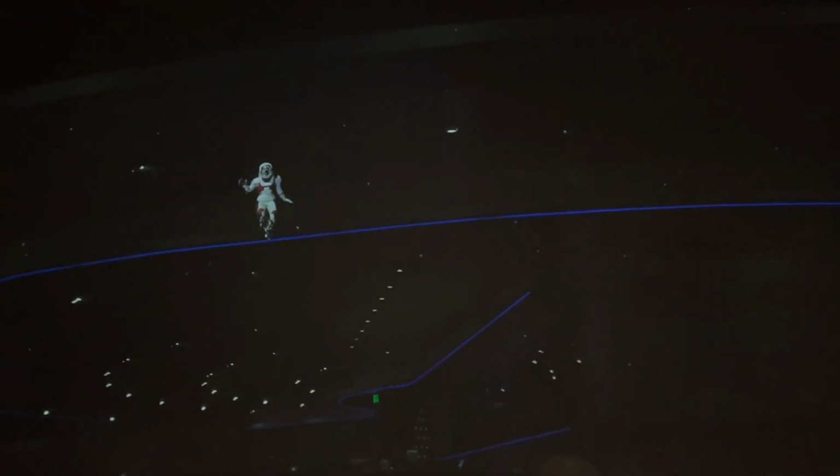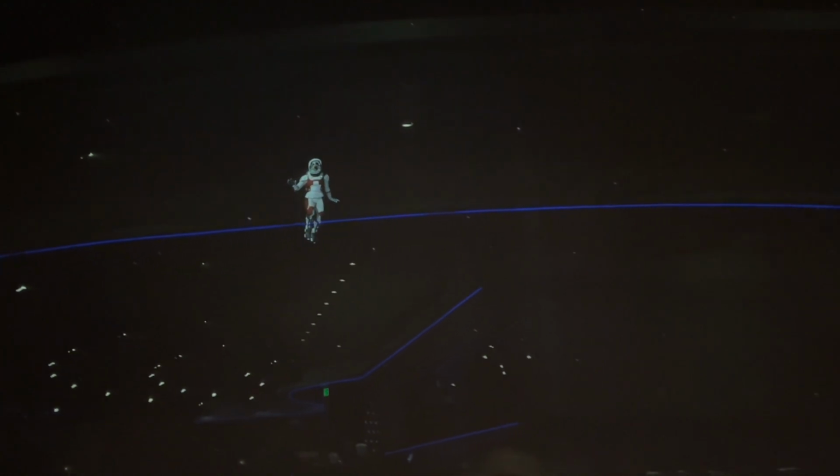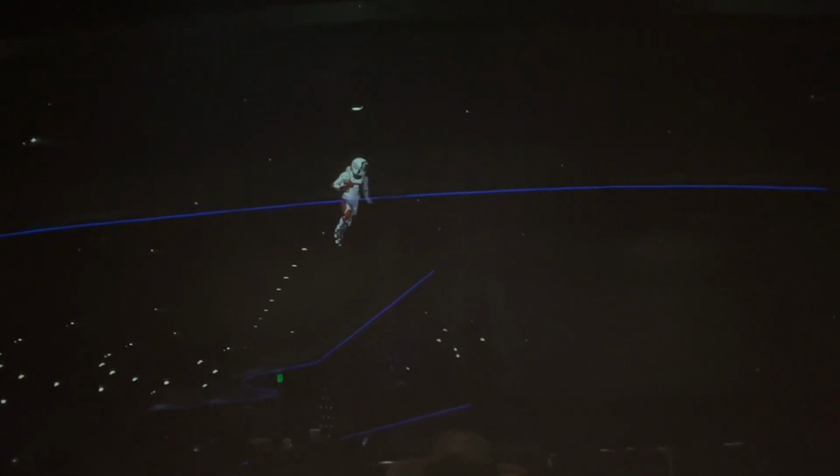Spaceship. Waving at us. Going right past.